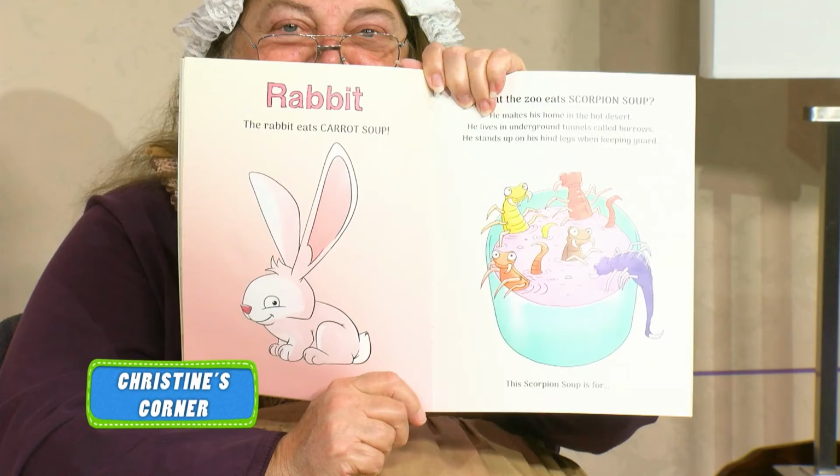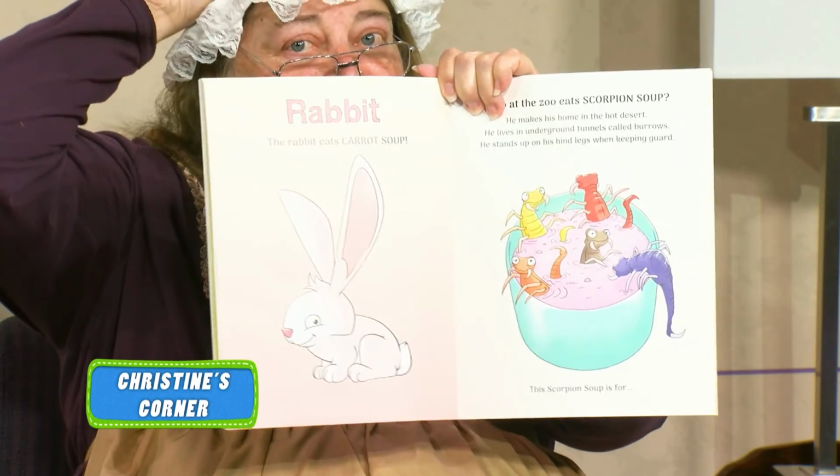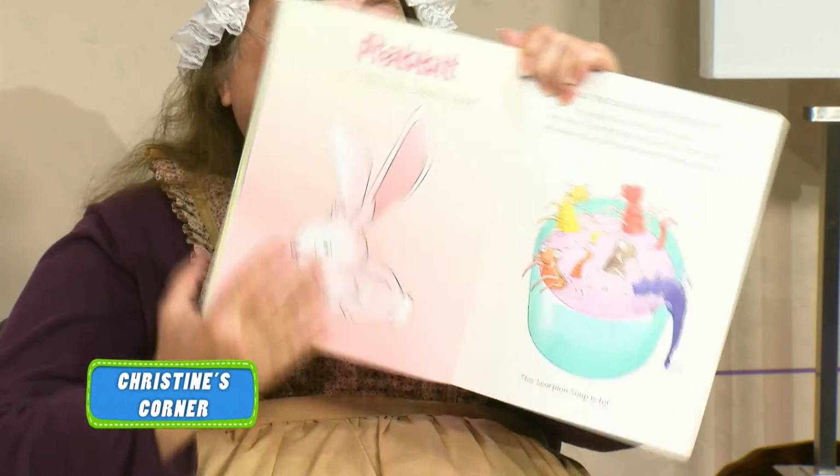Who at the zoo eats carrot soup? She hops around the green meadow with her friends. Her long ears stand up when she listens. She has a soft, white, fluffy tail. Yes, the carrot soup is for the rabbit. It's the big, long, tall ears and fluffy tail.